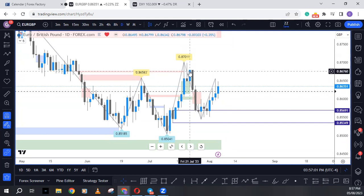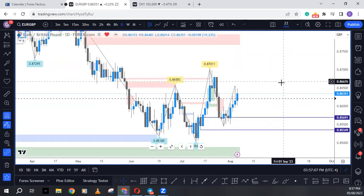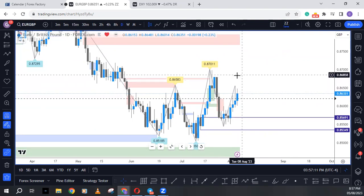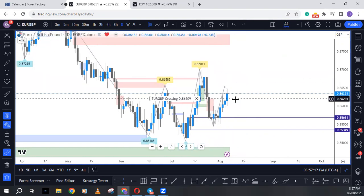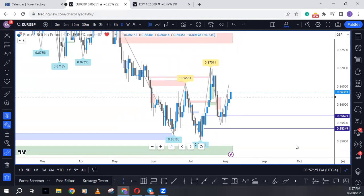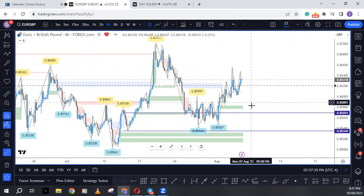bearish order block here. So this pair may still try to retrace a bit, except we get a big momentum close taking out this bearish order block. Once this bearish order block is taken, then that move higher may be seen. If not, this may just retrace and probably range. But medium term on this pair is still tilting to the upside. You can see it's still tilting to the upside.